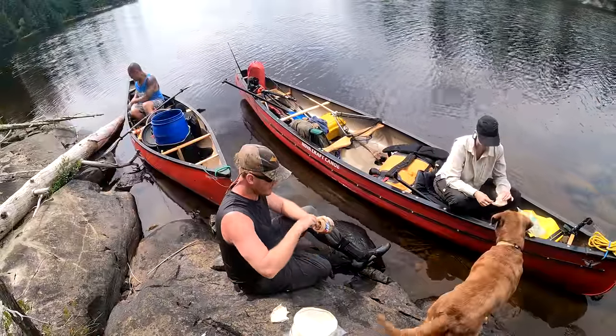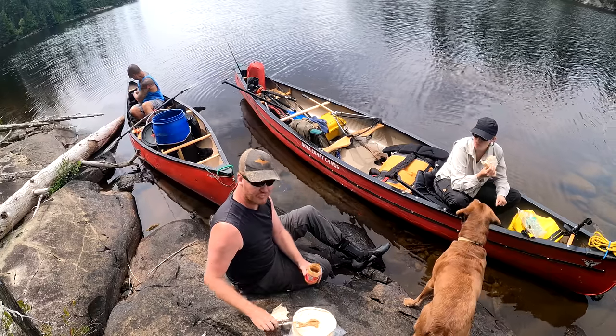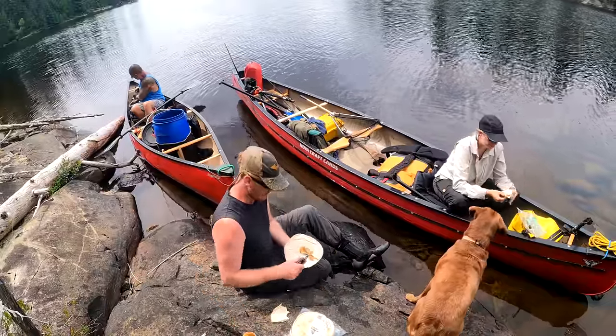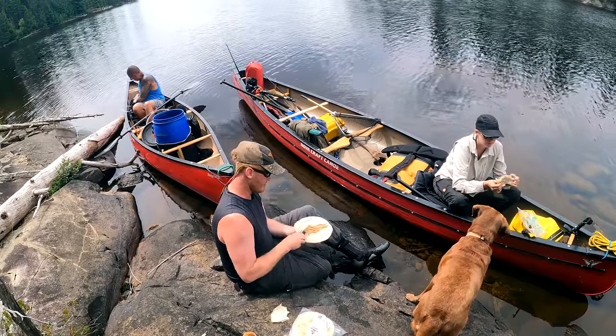Just pulled over here and we are having a bite to eat. Some yummy peanut butter pitas, some fruit roll-ups. Beautiful day. What a pretty meandering little stretch it was through there. Didn't see any animals, but it's just, I don't know, it's just gorgeous.